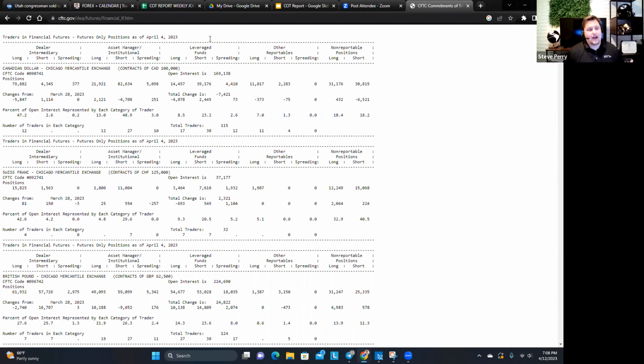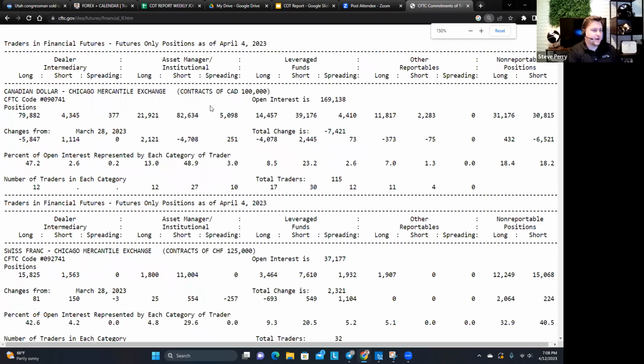And so that's why I don't think the COT report is the only thing that you should use, but it is helpful. Okay, now back to the COT report. When you're navigating the COT report, I like to zoom in because my eyes are not that great. You're going to see all these different things: the dealer side, the asset manager side, leveraged funds, and other reportables. And there's also non-reportables.